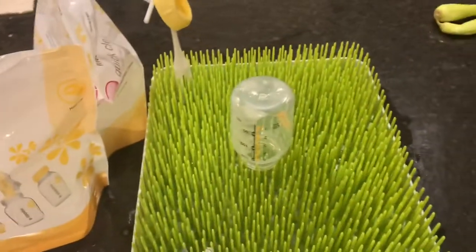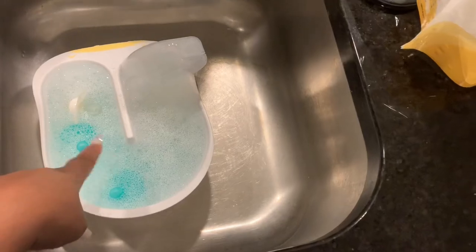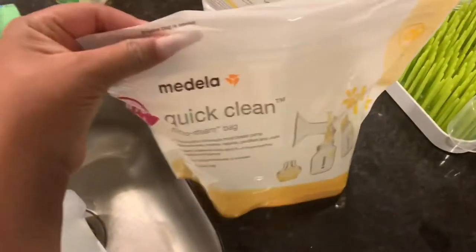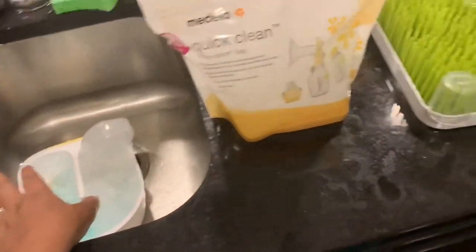Alright guys, so this is the last of what's being washed right now. I've got all the passies soaking in the water right now. I'm gonna have hubby wash them and steam them, and then we'll put them away.